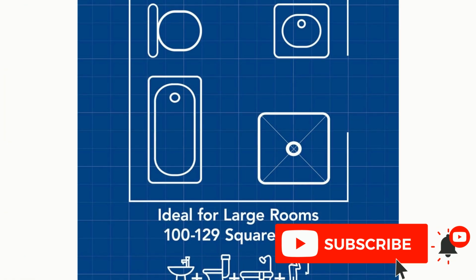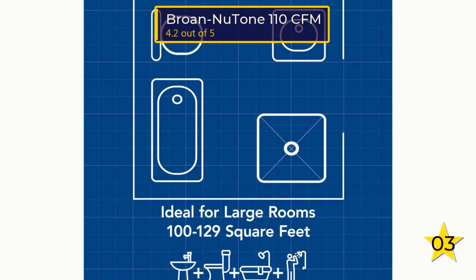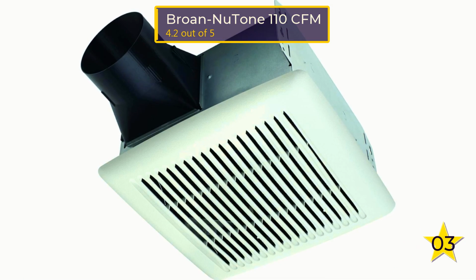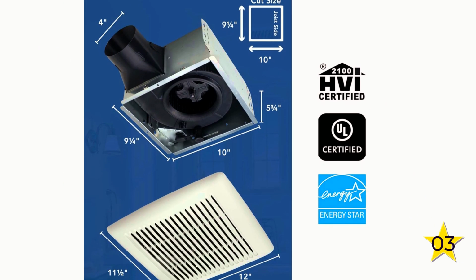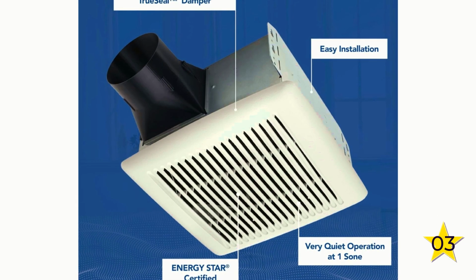This fan operates at just 1.0 SONES while moving sufficient air to quickly clear fogged mirrors and odors. It's designed for larger bathrooms up to 105 square feet, which is great for homes that need a little extra help. Plus, it features TrueSeal damper technology that minimizes air leakage, so you're not wasting energy.